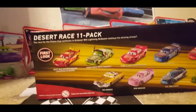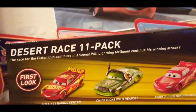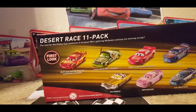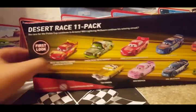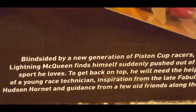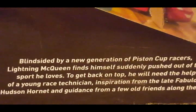And on the upper left-hand corner, you can see a little bio that talks about what Arizona will be. I will read it, actually. It says, the race for the Piston Cup continues in Arizona. Will Lightning McQueen continue his winning streak? And on the side right here is where it actually shows you the actual bio, which is very hard to put on camera. I'm going to have to put my camera back for a little bit. I'll cut the video. If you guys want to pause and read that bio that talks about what the Cars 3 movie will be about, you can pause and read that if you like.